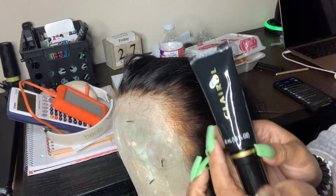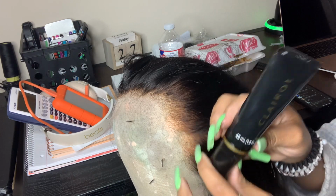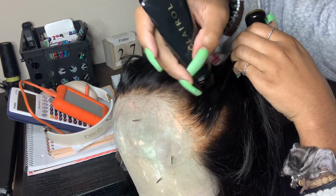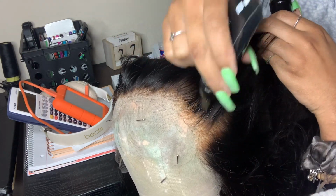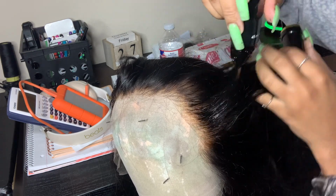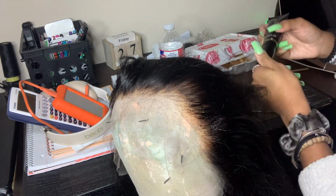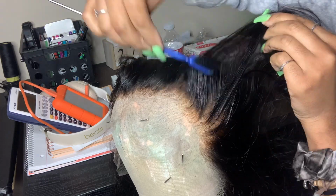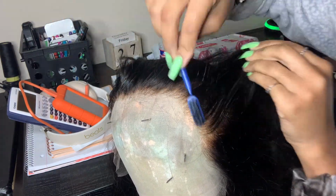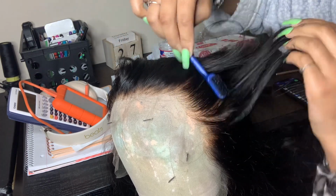So what I do when I'm fixing over bleached hair, I go in with my Clairol. It's called Root Touch Up, so it comes with like a brush at the end, which makes it super convenient. But I put it basically on the body of the hair that has bleach, and then to get to the roots I just go through with like a fine-tooth comb and just comb it through, so that way it gets on the roots of the hair but it doesn't get on the actual lace.